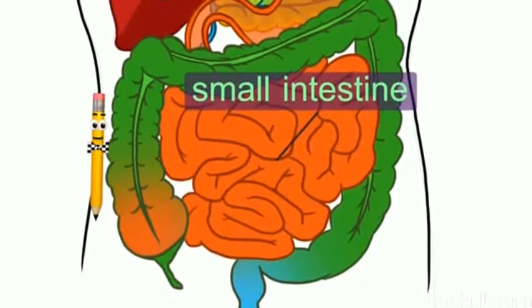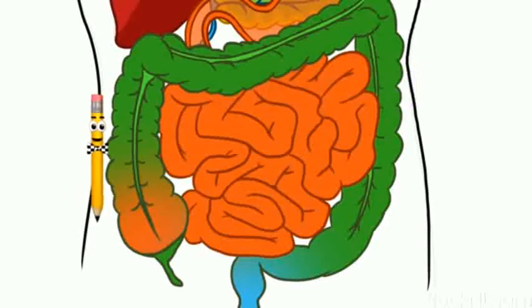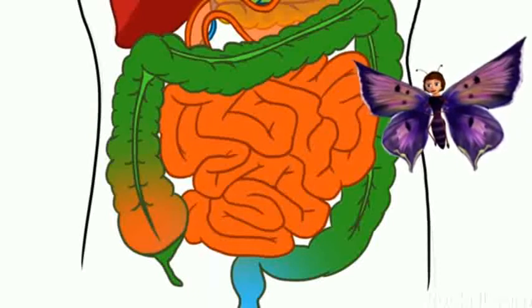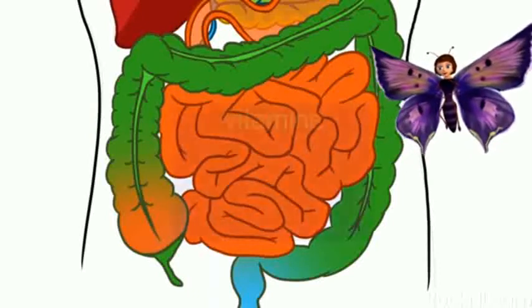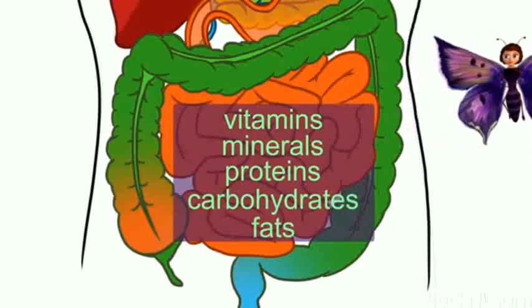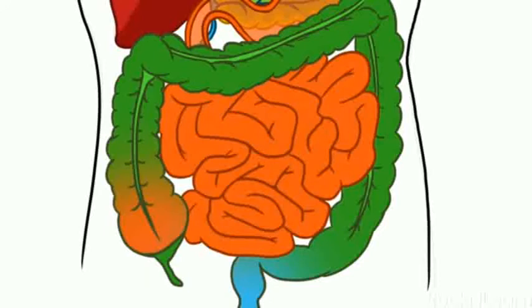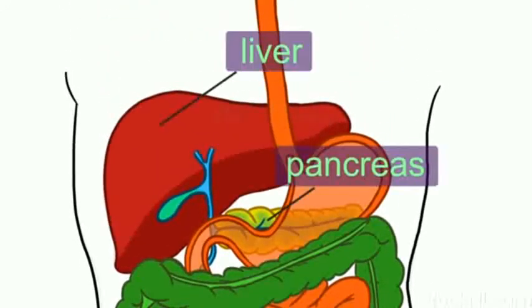The small intestine is a long tube with about a 1-inch diameter. It's packed inside you beneath your stomach. An adult small intestine is about 22 feet long. The small intestine breaks down the food mixture even more, so your body can absorb all the vitamins, minerals, proteins, carbohydrates, and fats.